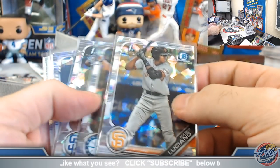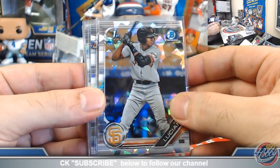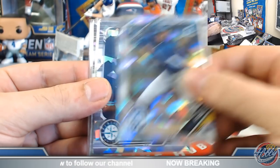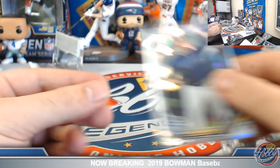Atomic refractors, one per box on these. Luciano. Kelenic. Ruiz. Justin Dunn. Genesis Cabrera. And Ryan Weathers.